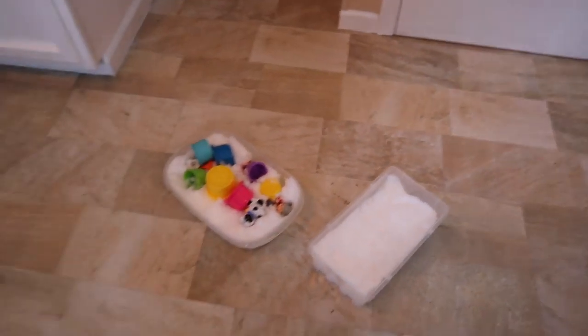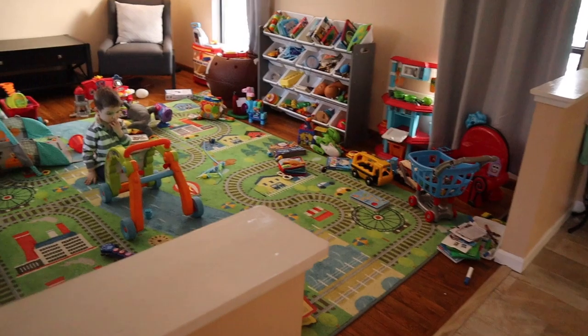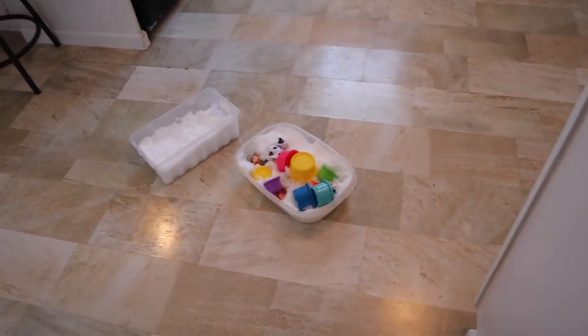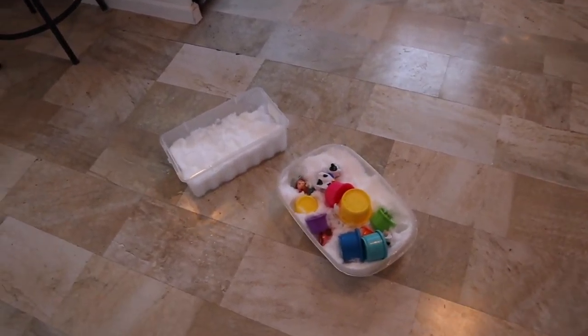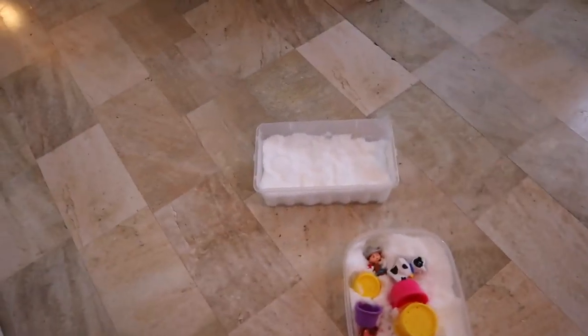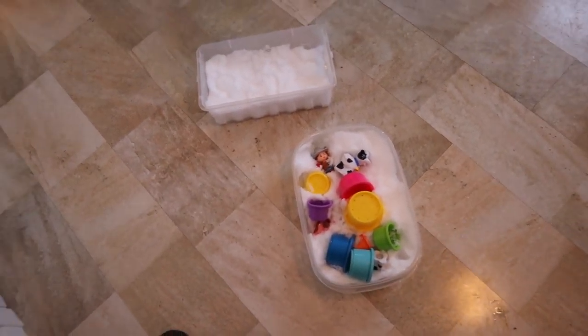And where is my toddler? Well, he's not playing with the sensory bins. Instead, he's playing with Porter's walker. So I got out these sensory bins and he played with them for maybe a minute. I had all these toys originally in this bin. He took the time to take all the toys from this bin into this bin and then he was done.